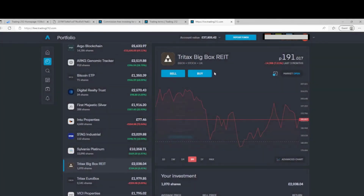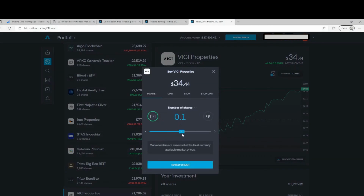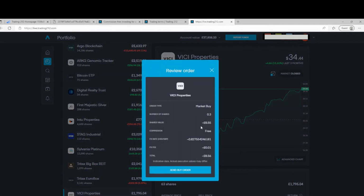And then if we look at a foreign stock, say Vici Properties, you could say buy 0.3 shares of Vici Properties. So as you say, you can buy fractional shares, however much you're looking to buy. Let's say 0.3 shares, then come to review order, and you're going to see the number of shares, still commission free, no stamp duty because it's a foreign stock, but you'll pay the previously mentioned FX fee, so 0.15% of the trade value, which here is 1p. Obviously it doesn't make a huge amount of difference on smaller orders, but it'll add up over time.